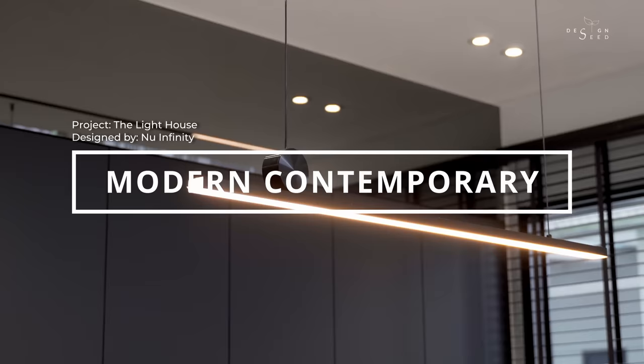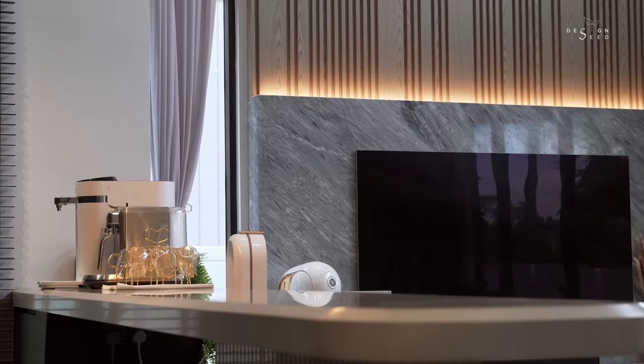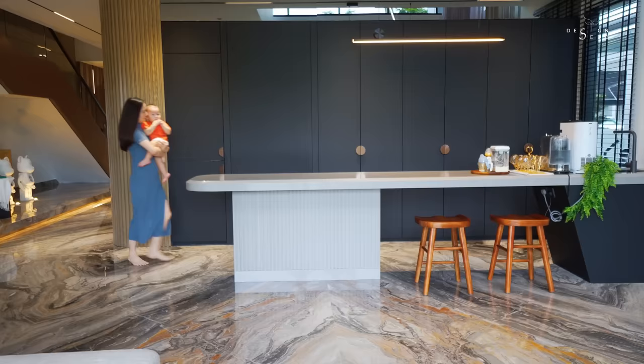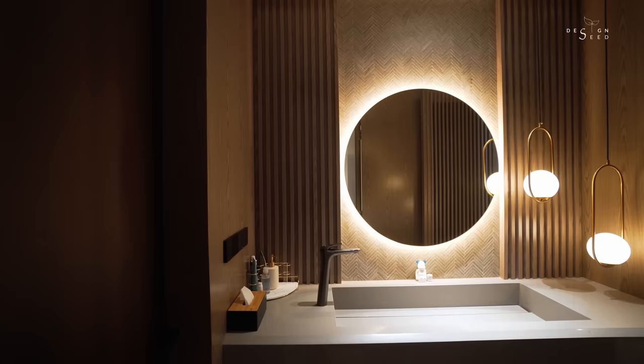Modern contemporary. The broadest design concept trend with limitless possibilities. This is because modern contemporary design is the current and most popular preferred design concept in our current era. A design style that emphasizes clean lines and curved details. Natural materials with strong contrast and spatial choreography.